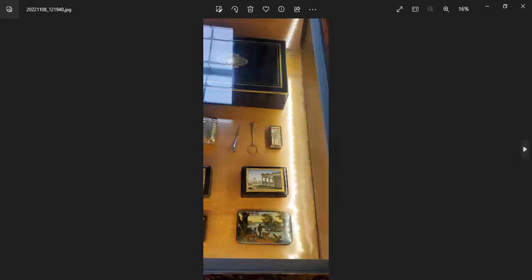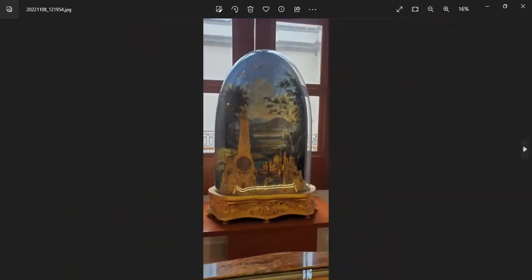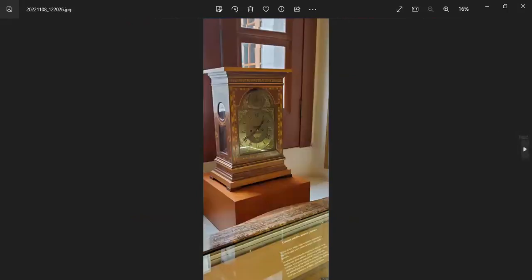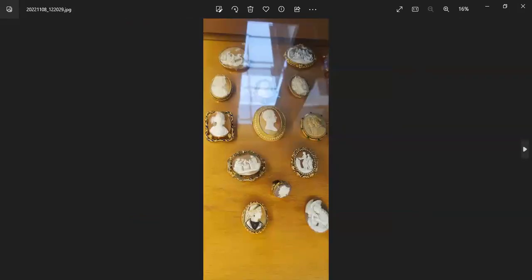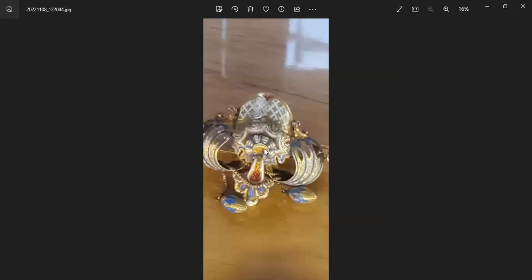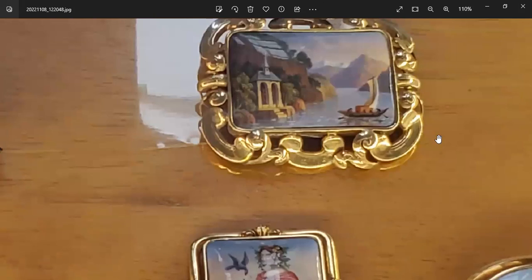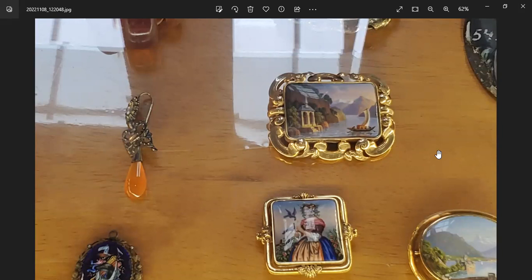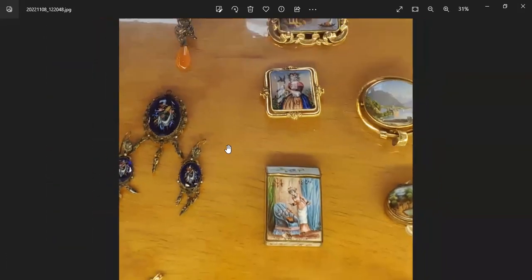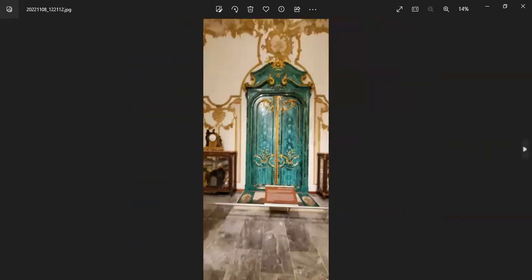And everything gets exposed for us to see. Sometimes you don't even know what you're looking for. So I think this vase is from Russia. Clocks. Nice jewelry. Probably from Austria. Extremely small piece of jewelry with paintings. The art was exquisite. The doors.